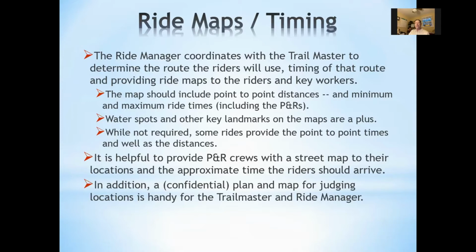It is helpful to provide P&R crews with a street map for their location and the approximate time when the riders should arrive. In addition, a confidential plan and map for judging locations is handy for the trail master and ride manager to use as reference.